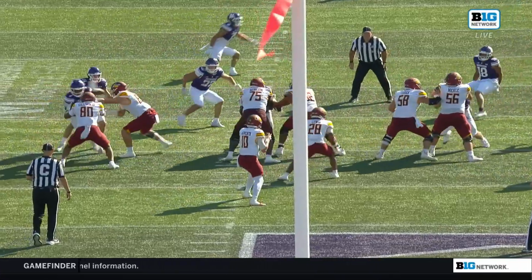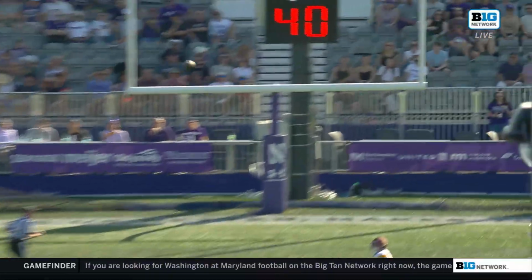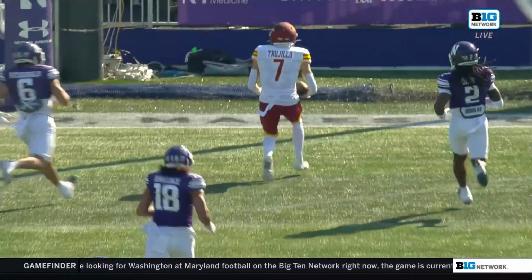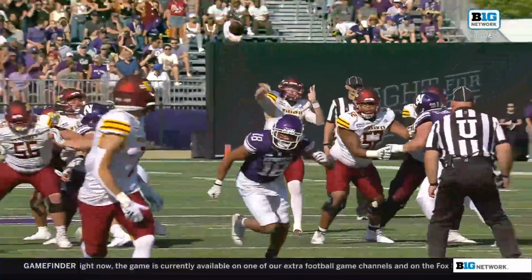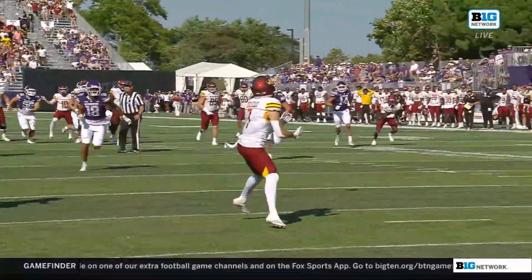Utilizing the run game, starting to gash the opposing defense on the ground. Then you get those physical safeties from Northwestern to bite downhill. And they bit hard on this one. It set up the flea flicker, as you called it, Jack.